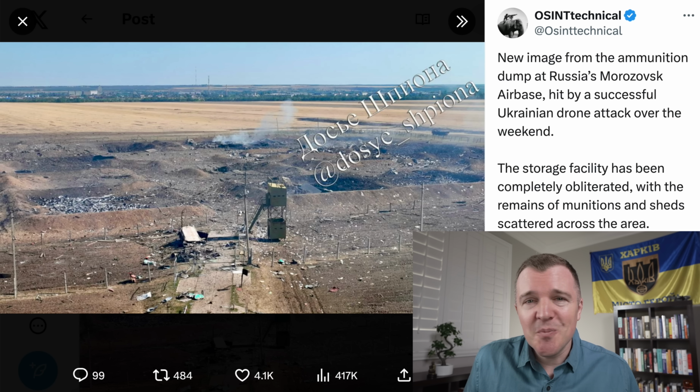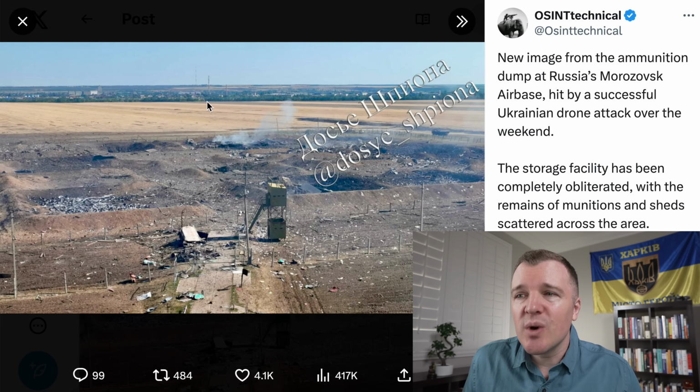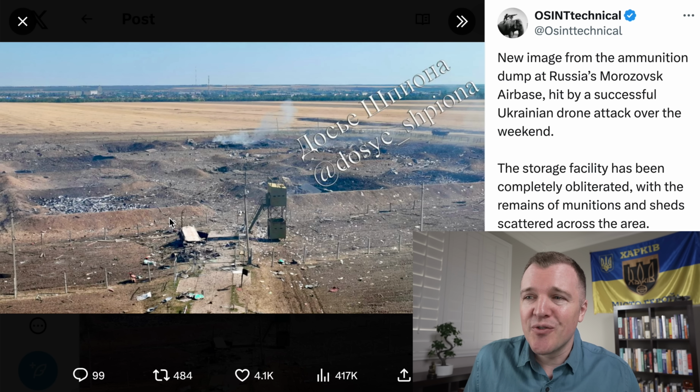And incredibly, we have a picture on the ground. Somebody inside of Russia took this photo and posted it online. And this was the ammunition storage area for this airbase. And now it looks like the surface of the moon. Everything's gone.